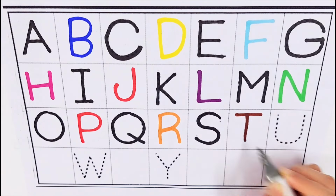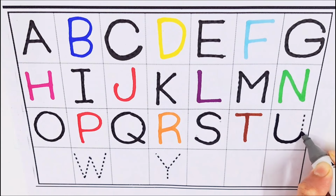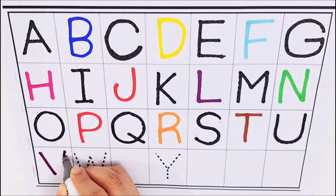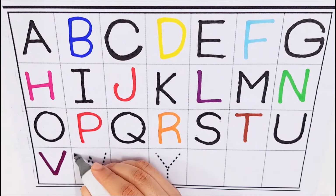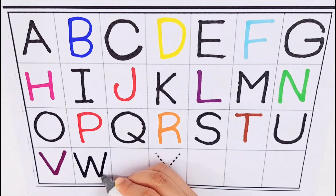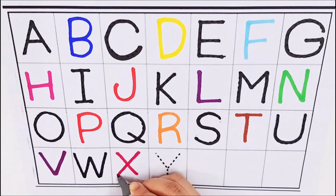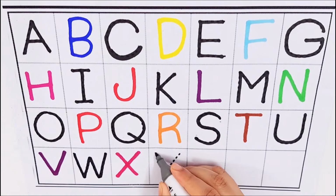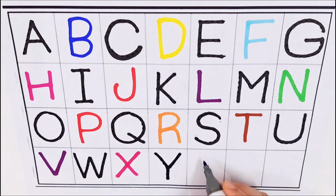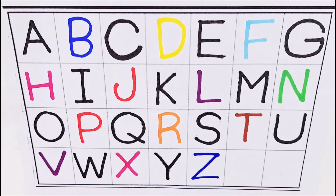T for toy. U for universe. V for violin. W for water. X for x-ray. Y for yolk. Z for zipper.